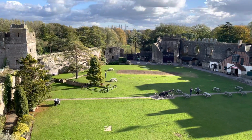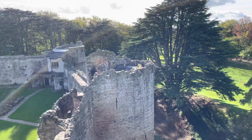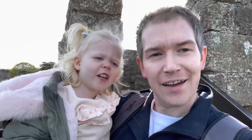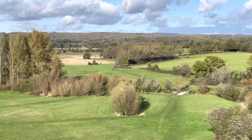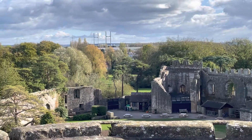And at the top, you're rewarded with breathtaking views of the countryside and able to take in the full layout of the castle. What can we see? Donkeys. Donkeys? Ooh, there they are. The Prince of Wales Bridge can also be spotted in the distance.